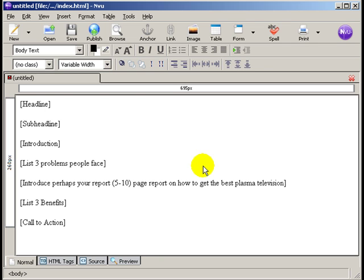Add a headline, say something like, you get a free report on how to get better plasma televisions in just 3 days or something. And the subheadline can be like, this is a 5-page report, or this is a 5-minute video, step-by-step video that shows you exactly how to do it. In the introduction, you could say something like, hi, welcome to this blah blah. Or you don't have to say it.